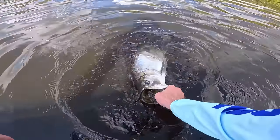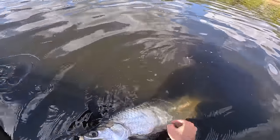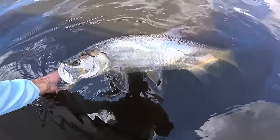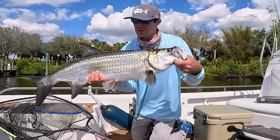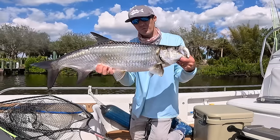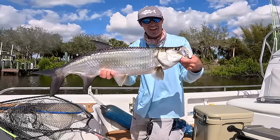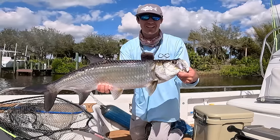Got her. There we go. Hook is out. That is a beautiful fish right there. All right, just a closer look for you guys. This fish is most likely in the upper 30 inch, sub 40 inch range, so we could take her out of the water. And man, what an epic catch right there. It's crazy that she went through the net, so I kinda had to catch her twice.